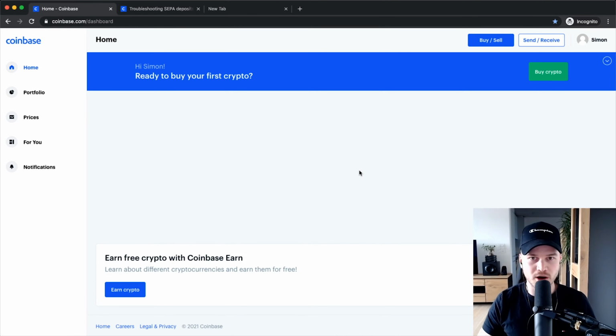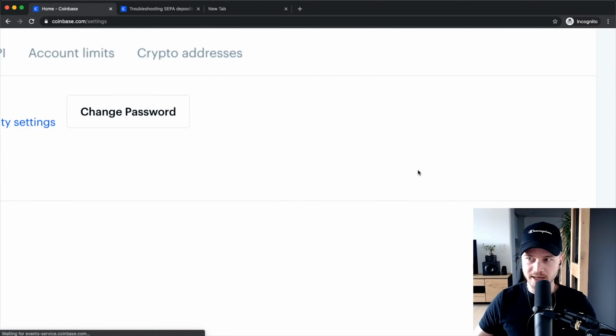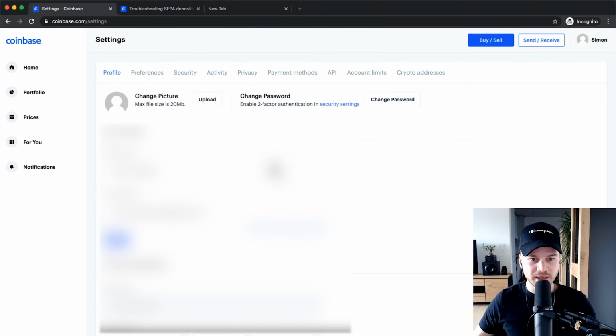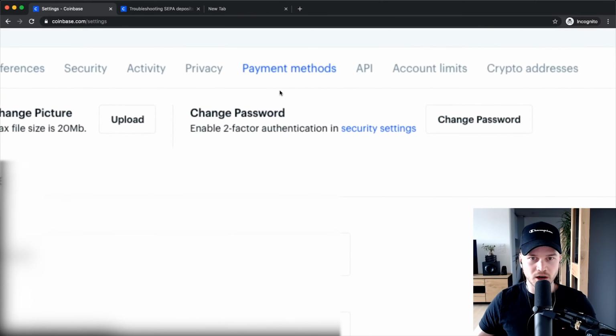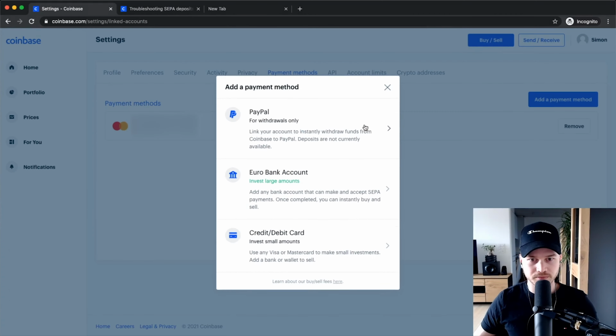And before we can deposit our money, we have to verify our bank account as a new payment method. And the way we do that is we go to the top right here where you see your name, click there, and then click on settings right here. And then it'll take you to your settings, and here you want to click on payment methods. And here you can already see that you have your credit card set up as a payment method, because we had to set this up when we were signing up for our new Coinbase account. So then you want to click on add payment method right here.